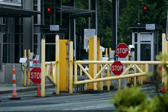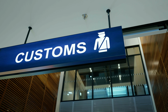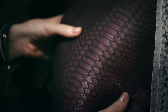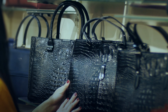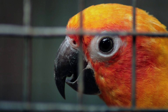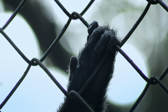At border controls, these digital certificates ensure that only legally sourced animals and products of animal origin can enter countries. They also promote ethical sourcing for leather and other animal-derived products and bring unprecedented transparency into supply chains. This helps to combat illegal wildlife trade, one of the biggest threats to biodiversity.